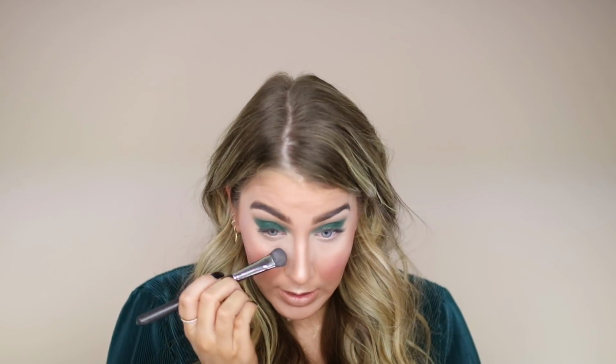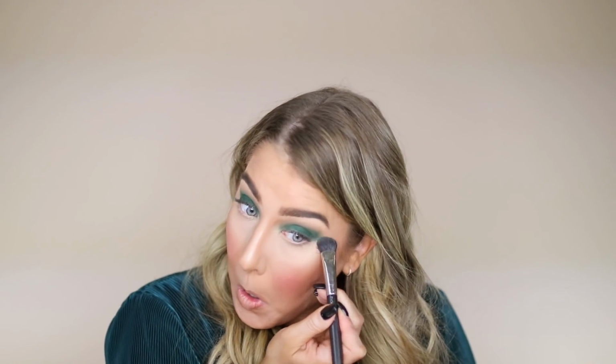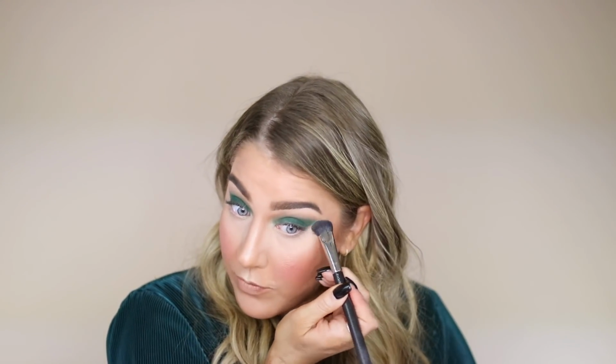Put one more layer of the same shade. This is the brush that we stamped our under eyes with. So you can take this and just clean up if you have any little fallout or if it goes too low for you. You can also do this with a concealer brush if you're doing your eyes first. Then we're going to take a skinnier, flatter brush, and we're going to take the shade Jubilee, I think it's called. It's this one.